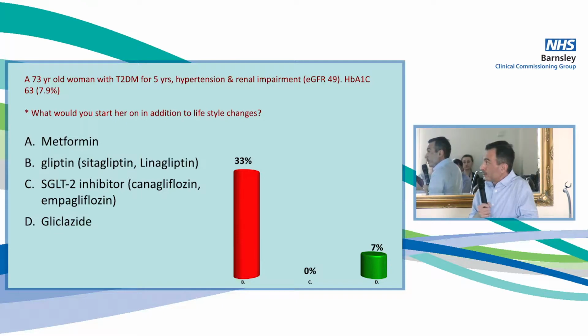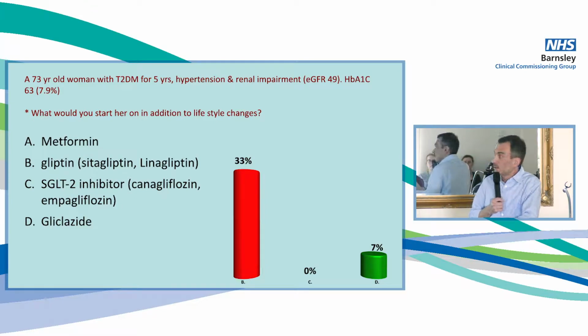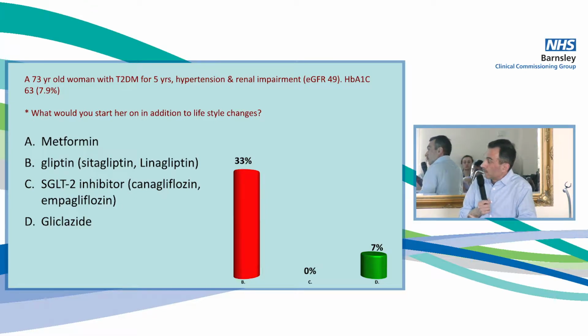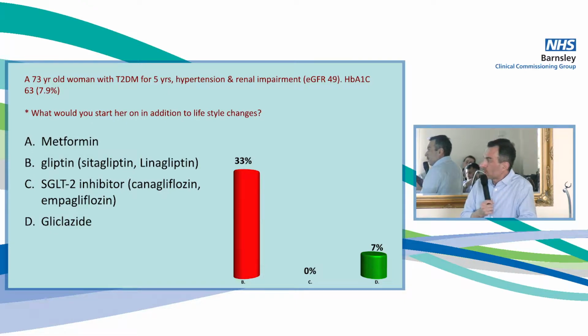Gliptin is still a viable option here. With linagliptin, it's a standard dose of 5 milligrams. If you go for sitagliptin, as the EGFR is less than 50, you wouldn't give the standard 100, you would start with 50 milligrams. Gliclazide still can be used, but in people with renal impairment, there's a higher risk of hypoglycemia. So really, A, B, and D are all possible answers, but I would start with metformin here.